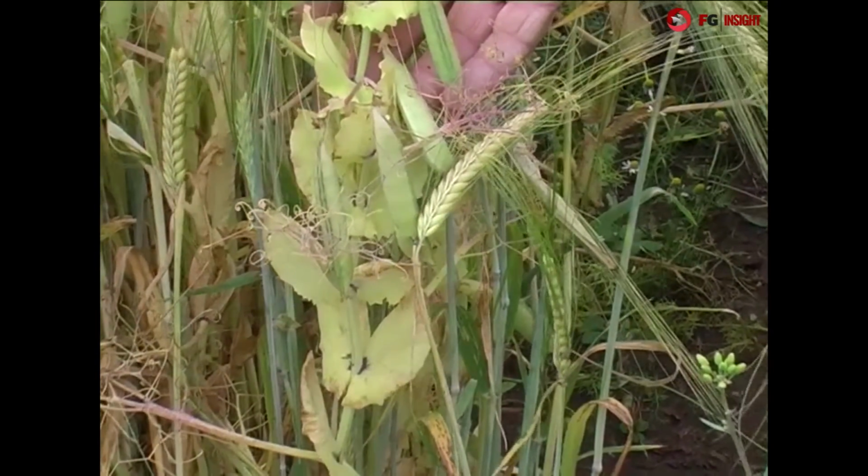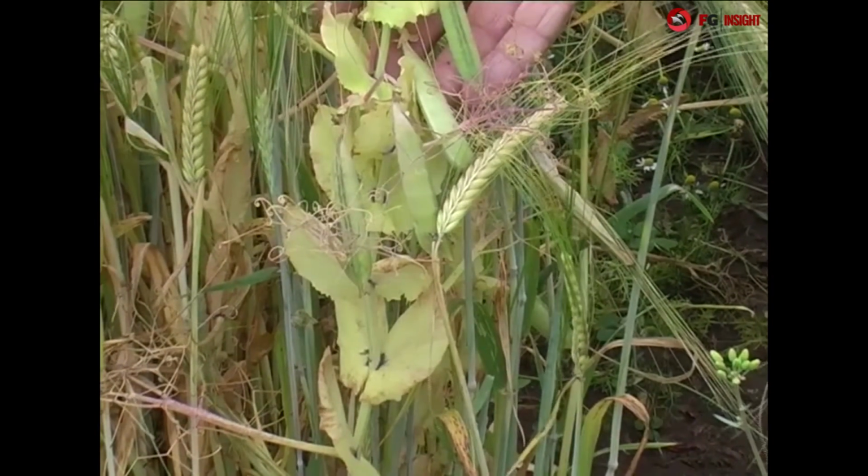You can see the peas poking out at the top with the barley mixed in it, and they complement each other. They harvest at about the same stage. So it's a good mixture and a very palatable mixture for dairy cows.